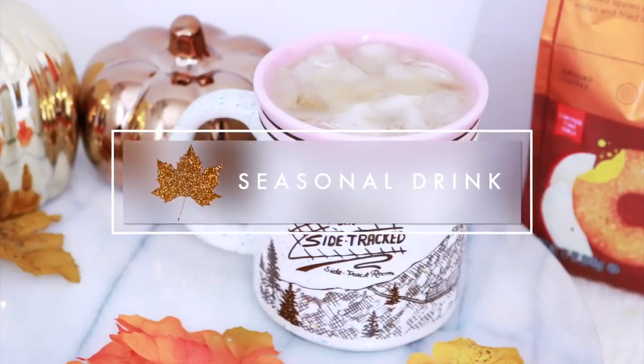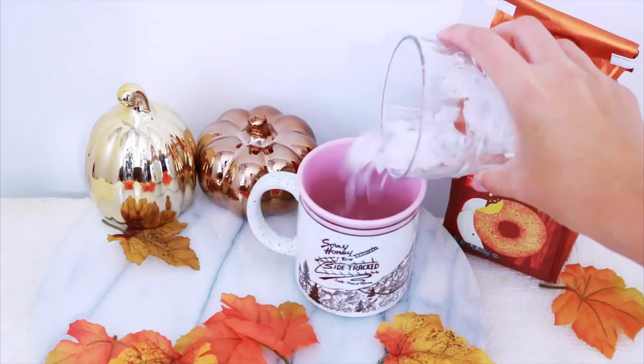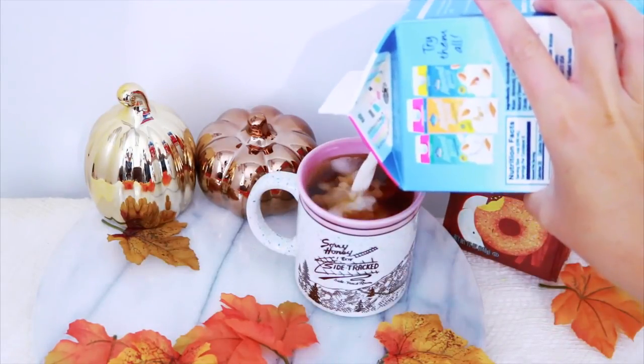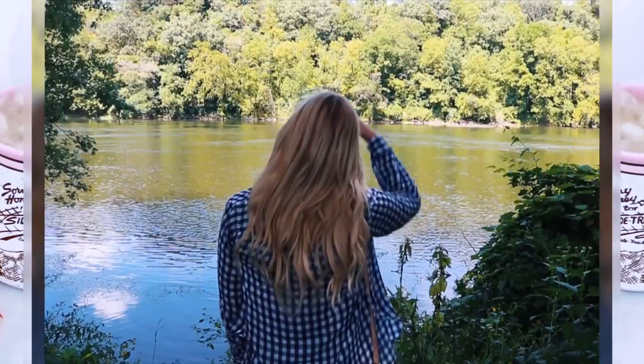And here's a drink that I love at the moment. I make a cold brew coffee with some crushed ice and this apple spiced donut coffee from Target as well, and I use a little bit of almond milk, and it literally tastes amazing, and it's so nice because it's just not cold enough yet for a hot drink.